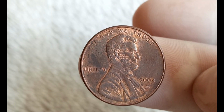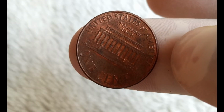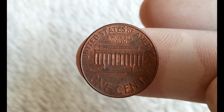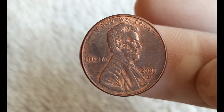The 2003D Liberty cent has also gained attention because of the way certain preserved examples have surfaced in almost untouched mint state condition. Imagine holding in your hand a coin that has survived over 20 years without a single scratch or fingerprint, glowing in its original red luster. For collectors this is like stepping back in time, holding a perfect piece of 2003 in the palm of your hand.